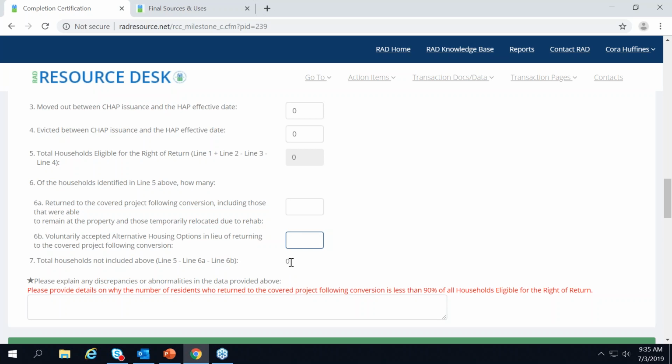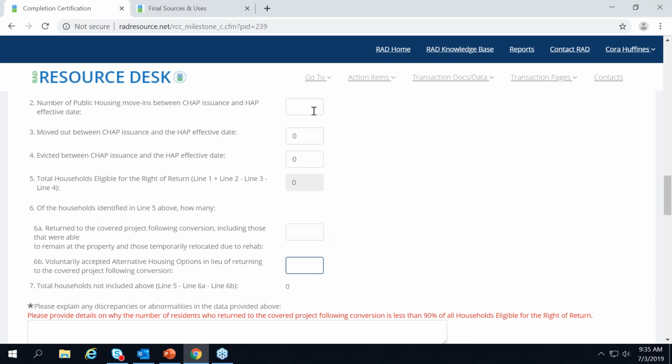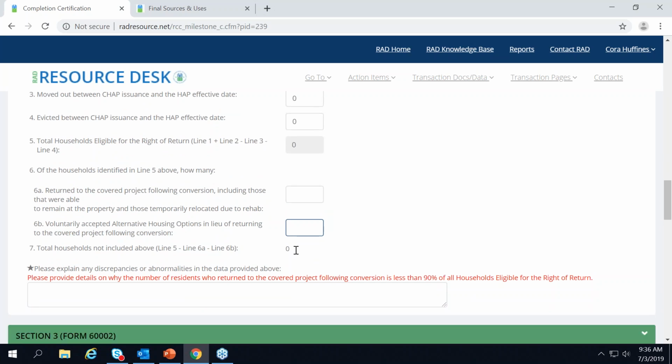If you have a number greater than 0 here, that is a red flag to us. It indicates that that resident potentially is unaccounted for. So we want an explanation. If you get to the end of this and this number is greater than 0, take another look at your numbers, make sure you've completed everything properly. It should be very rare that you have any residents that didn't return or remain at the project or take an alternative housing option. If you get to the end and this is greater than 0 and that is correct, just provide a very thorough explanation so that the Office of Recap understands the scenario and what happened to those households.